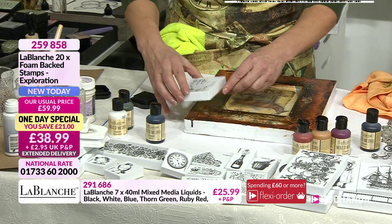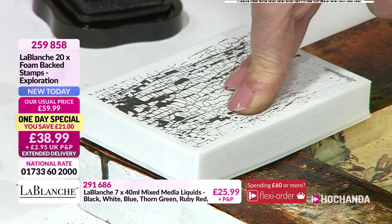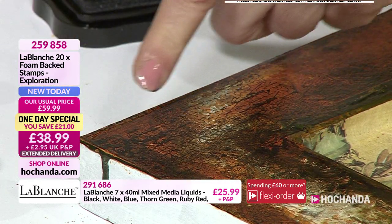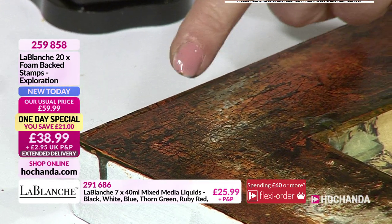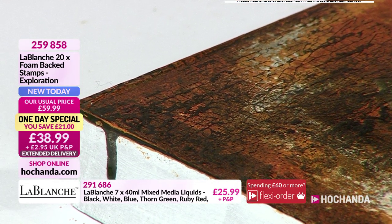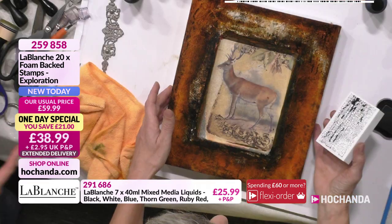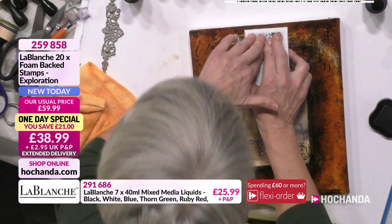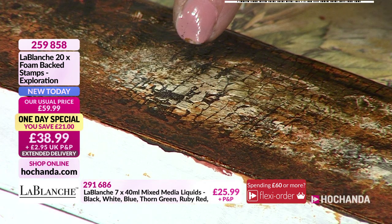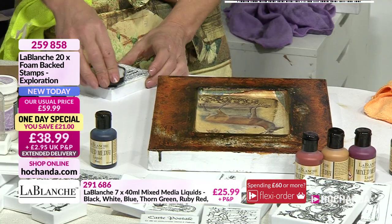Look here, I stamp on these edges like this one. And you see, because these are foam stamps, I can go over it like this. It looks really, really nice. Oh my word. And this is cardboard, everybody. Yes. This is cardboard. It's not metal. It's not old wood. I love this. It looks really old. Yes, it does. And that's testament to that fabulous stamp as well.